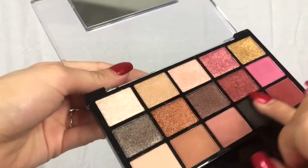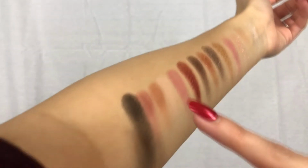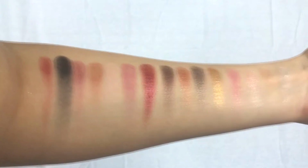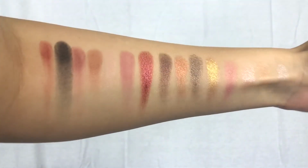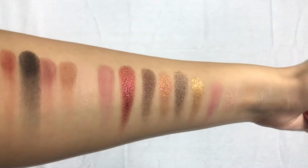Up next we have Ball and Chain. This is pretty much a black color, like a solid black. And then last but not least we have Heartbeat, and this is just like a solid red color, which I have used, and it's perfect. I love it. Okay, so this is what all the colors in the palette look like. They're absolutely gorgeous. I love all of them so much. They look like they blend super easily, and I love them so much.